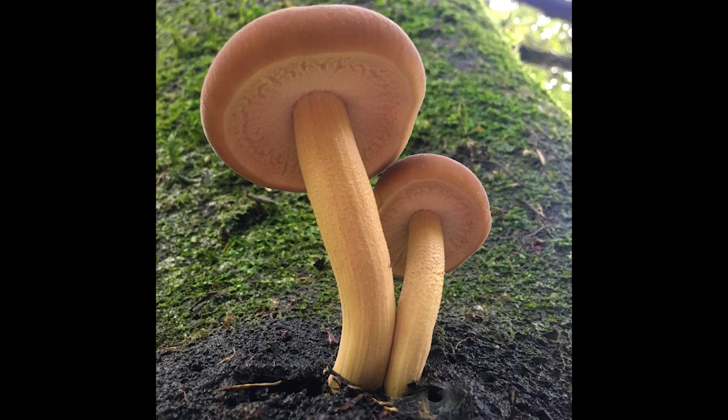And my partner was a little trepidatious at the time, but took a big bite and enjoyed it. And that was sort of the start of me foraging mushrooms and picking mushrooms to eat, which has inspired a whole lot more mushroom hunting and other good things in my life.